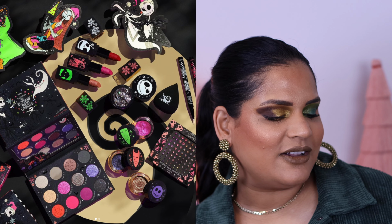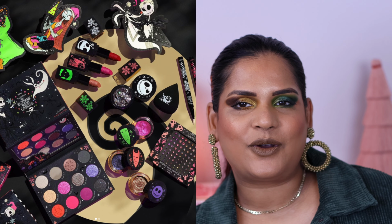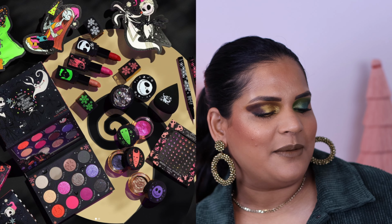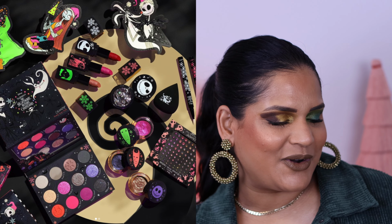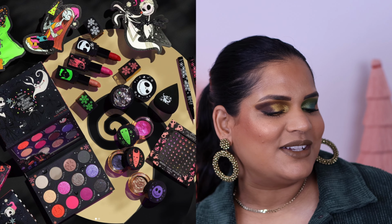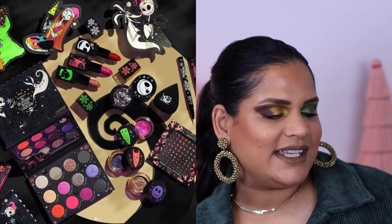Next thing I'm anti-hauling for now is the ColourPop collaboration with The Nightmare Before Christmas. I was interested in this because I've mentioned my husband's a big fan of The Nightmare Before Christmas, and sometimes I like to collect makeup that reminds me of him. So maybe someday I'll buy this palette, but for now, it's an easy pass.